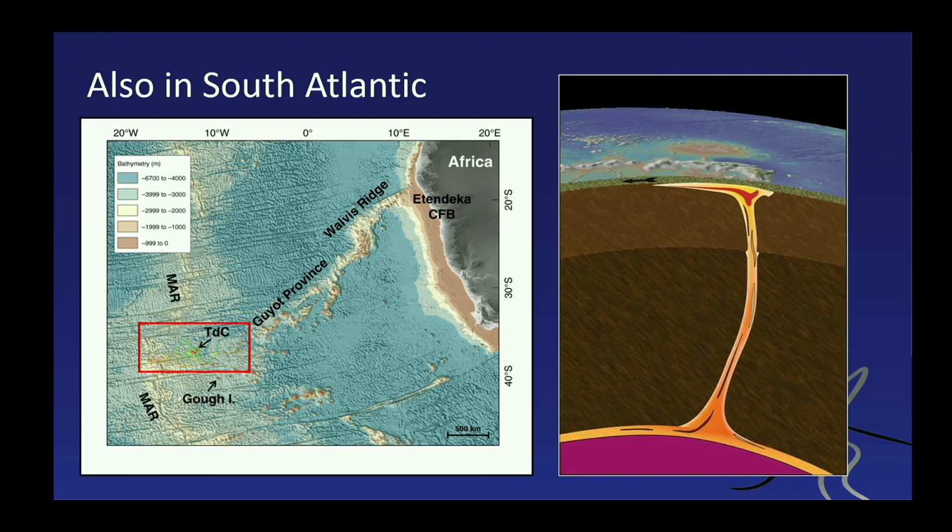And here's another example from a little bit further south in the Atlantic, the Walvis Ridge. And here's a little island called Tristan da Cunha, TDC abbreviated here, which sits close to the Mid-Atlantic Ridge, and it gave rise to a whole track of little islands and submerged little volcanoes that span all the way to Africa. And here we have these plume tracks in the Atlantic as well. So Iceland is not the only one, but Iceland is the most prolific one.